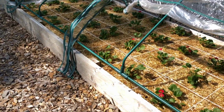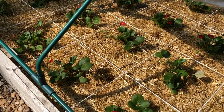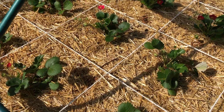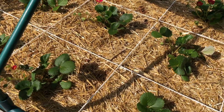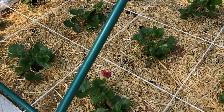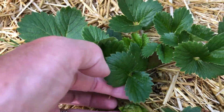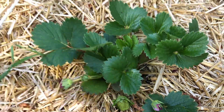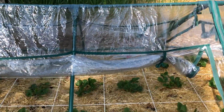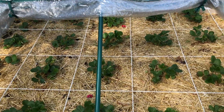And then here we have, this is one I'm very excited about this year, our strawberries. They are not only flowering, but if we look closely, I might even be able to show you a berry. Let's see. Here we go. We have strawberries starting. And I did have this over them as a frost cover. We did have a couple nights of frost, as I mentioned. So for now, I've got the sides rolled up because they don't need to be covered right now.